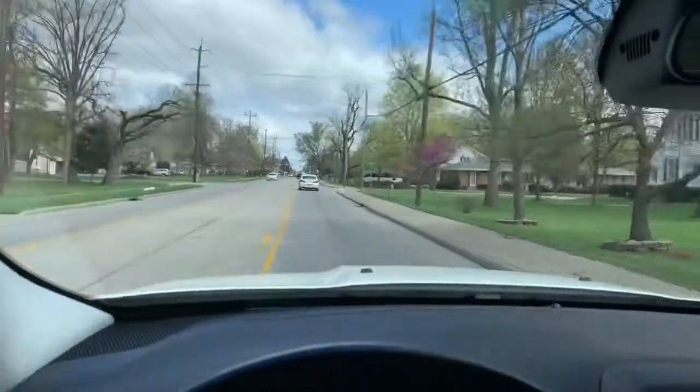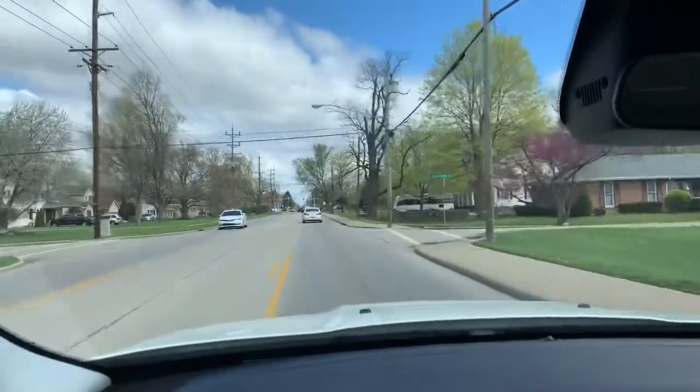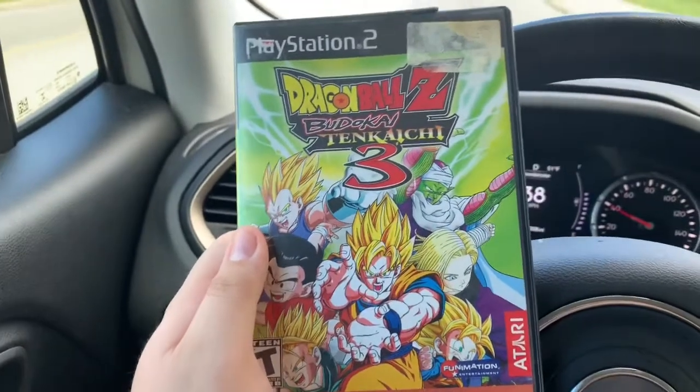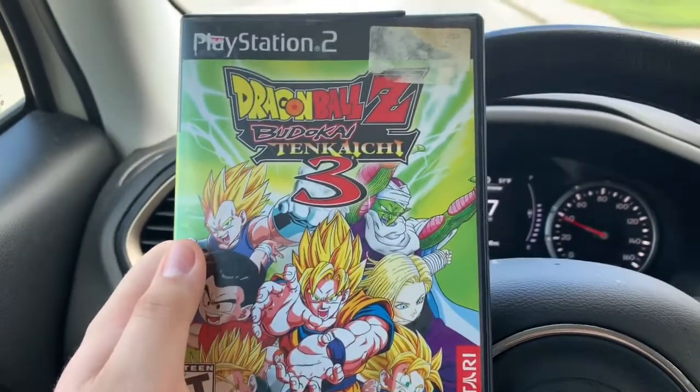I'm heading over to my buddy Greg's store. He said he picked up some more horror titles, so I'm going to come by and take a look. This morning, I picked up this baby, this beautiful baby, for $10.